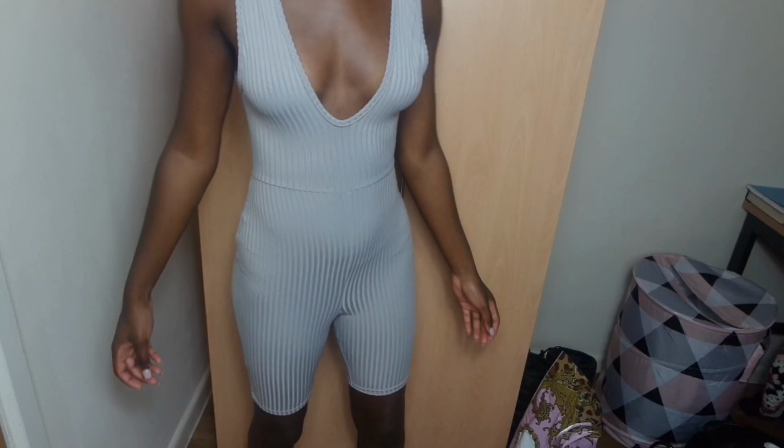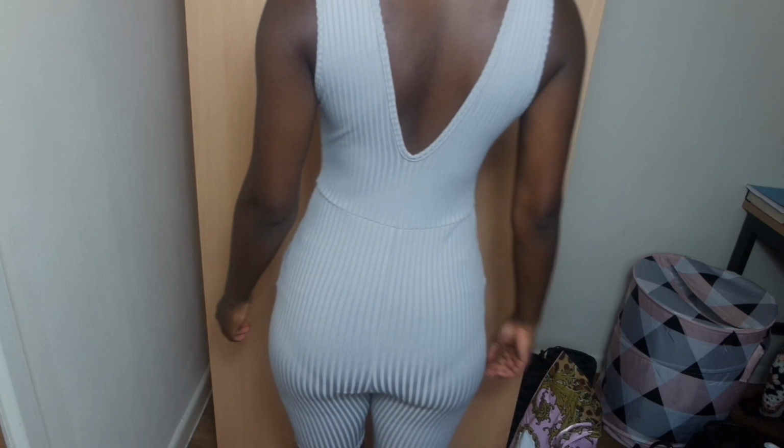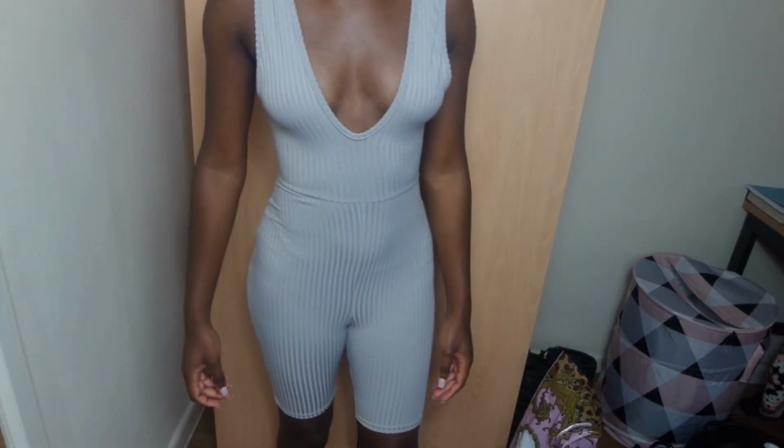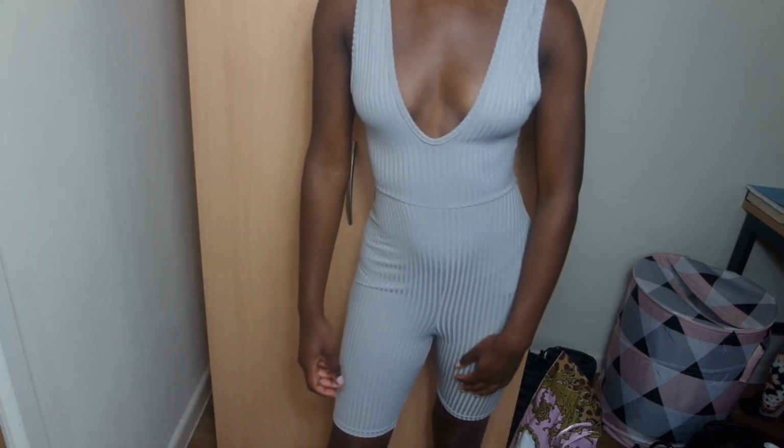So the first item is a romper or play suit, I guess, but on the site it's called a romper. This is from Pretty Little Thing. It was on sale and it was £8, I believe. And it's really comfortable. It's stretchy, ribbed. It's not really jersey. It's just stretchy, ribbed material. I think this is perfect for summer. I wore it on my birthday holiday to Mallorca.